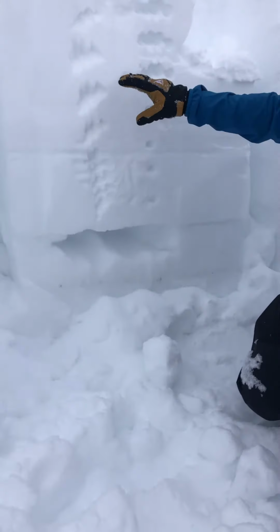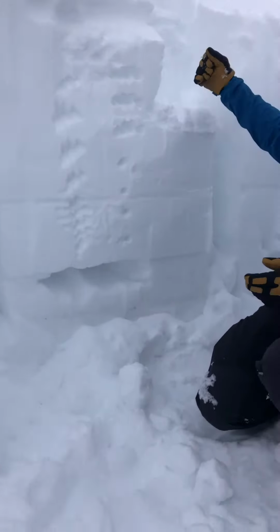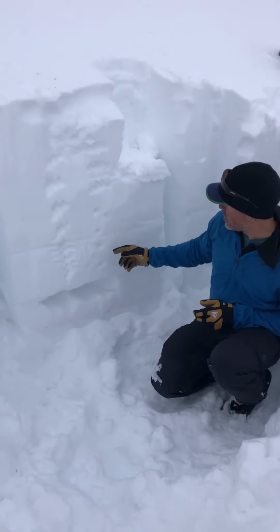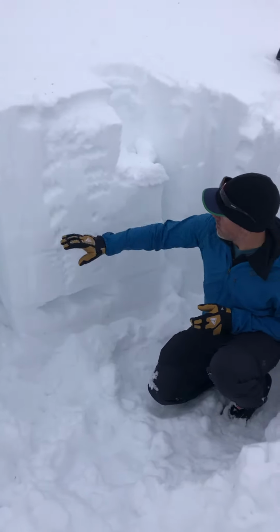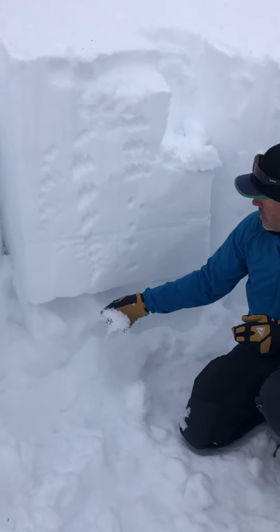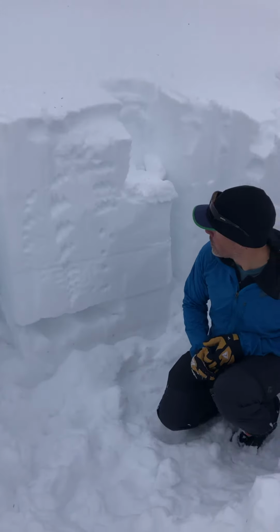We did an extended column test here. It didn't propagate in the first 30 taps, but I beat on it a little harder and it did end up propagating all the way across. Lest you think that means it's stable, it's definitely not. The most critical piece of information for me here is the structure. We have such a dense slab over such a soft weak layer. There's just no way a structure like that is going to be anything good that you want to be skiing or riding on. It's just frankly scary.